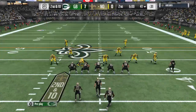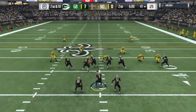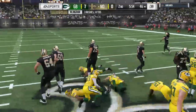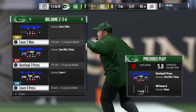Shift together here from the D-line. Ingram again. And he'll be taken down, but not before he gets into enemy territory. For Ingram, he topped the 1,000-yard mark this year for the first time in his 6-year career.